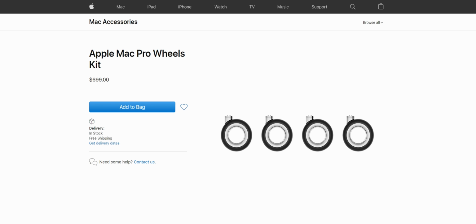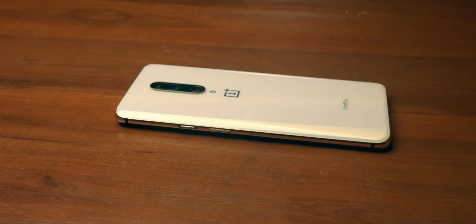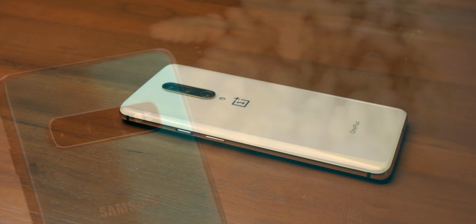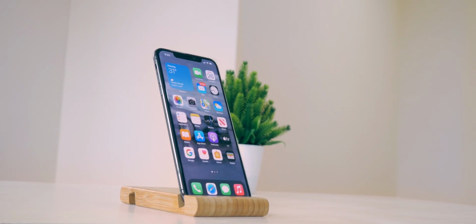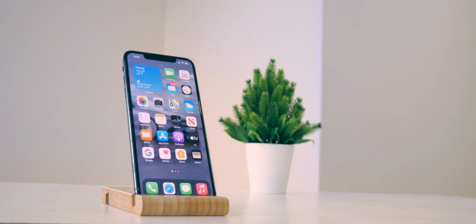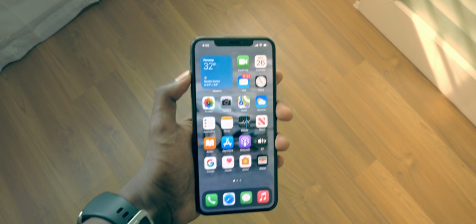I digress. So, should you get one of these? Well, it depends. If you're looking to get a bang for a buck smartphone, I'd say you should consider getting an Android. But if you're looking to get a bang for your buck iPhone, well, this phone might be a great choice. Just wait till the launch of the new iPhone and the XS Max might just be a little more affordable.